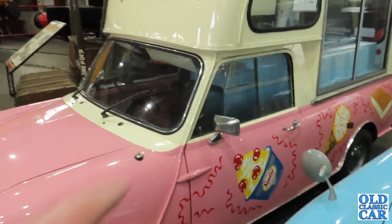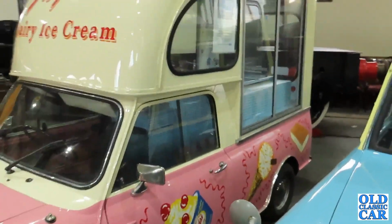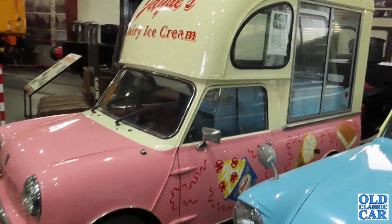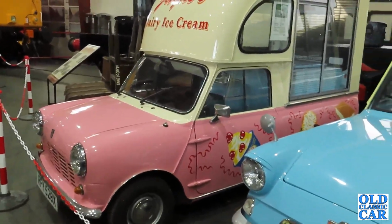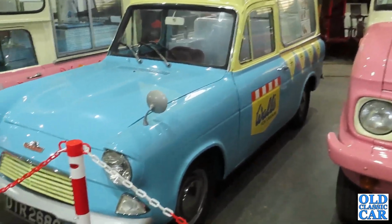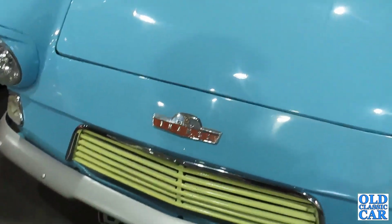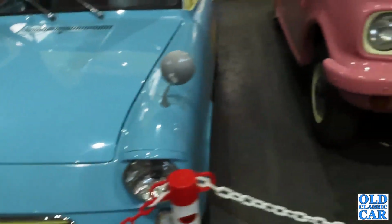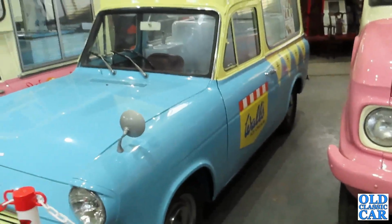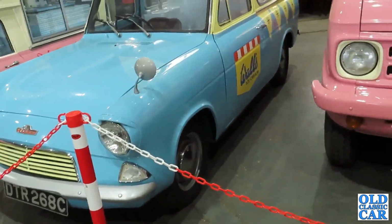You can see the shape of the original pickup body along there, and then this has all been built on afterwards. It's just a real bonny little survivor. Next to that we've got a Thames ice cream van based on the Anglia. Of course, this is a Thames 500 weight, this is a 307E. That was the internal model identifier for the commercial variant of the Anglia back in the day.